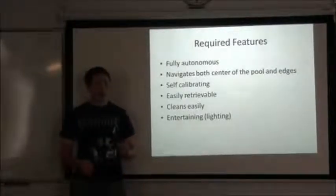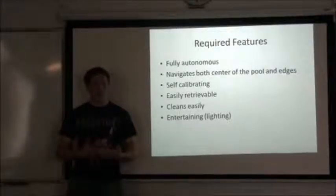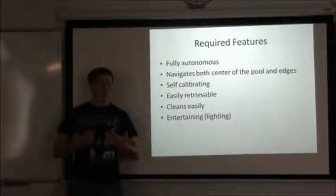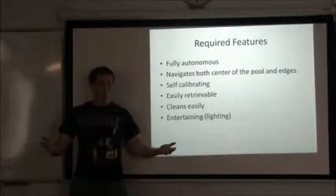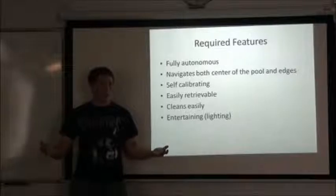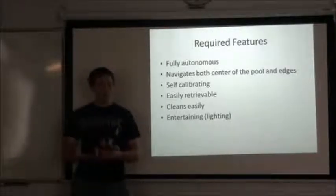Also, we'd like it to be entertaining, much like the remote controlled one, except in a different manner. We were thinking of a party mode, where it uses underwater LEDs to illuminate the pool with various colors at nighttime, which makes it enjoyable. It also will tell you when it's finished through the lighting.